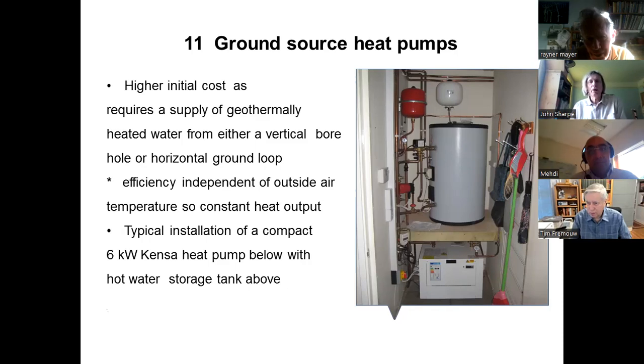It says, if a heat pump is used to heat water, can it be used to cool air in summer? Sorry, John, cool air or water? I think the question is slightly confusing. It says, if a heat pump is used to heat water, so there's an if clause at the beginning, can it be used to cool air in summer? The answer is yes, as far as I'm concerned. You can't do both at the same time.